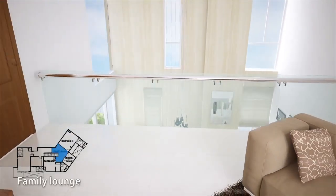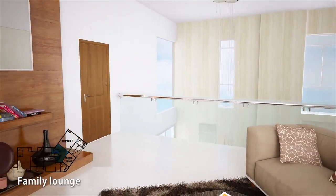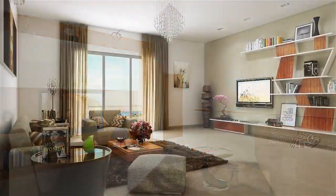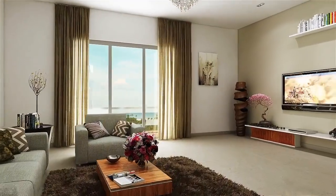Indulge in natural splendor. Every apartment shares views of the Adyar River, the Bay of Bengal, Theosophical Society, and more from the spacious decks.